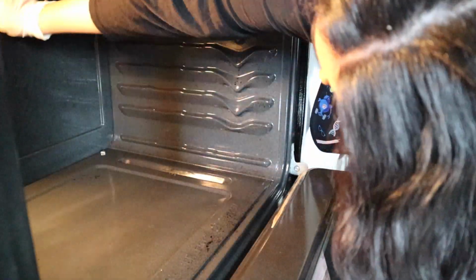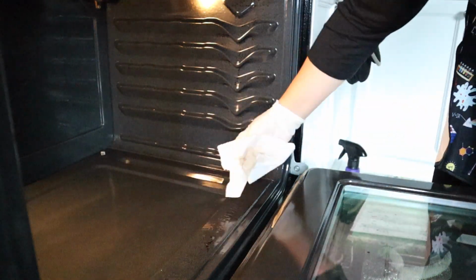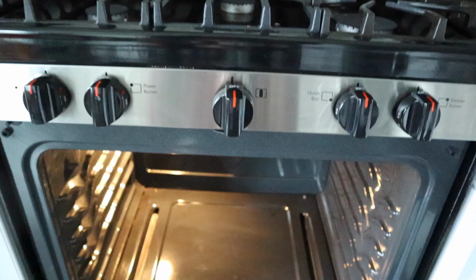And it also looks like they have a floor absorbent for any big spills, which I thought was pretty cool. So I definitely recommend them.